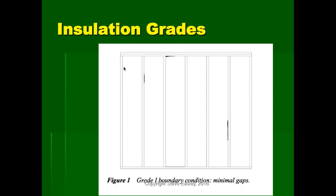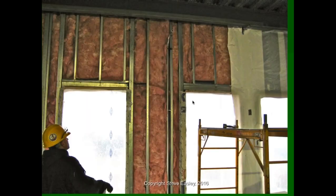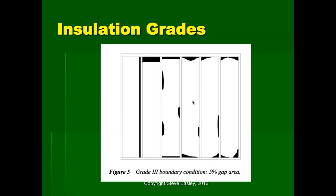So when we're looking at grade 1, as you can see here, these little black marks are basically the maximum amount of voids that we can have to achieve grade 1. You look at grade 2, it's quite a bit sloppier. This is what we see with typical grade 2 and grade 3 installs, which is what we often see out on job sites. So to truly reach a zero-energy home, we need to make sure that this insulation is installed perfectly.